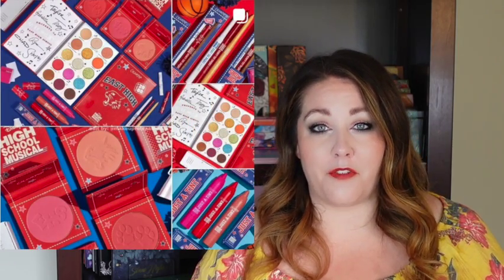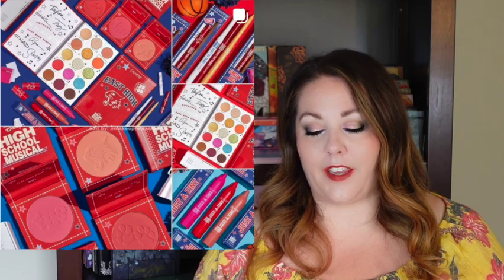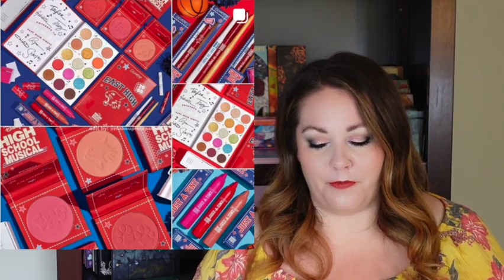So I was definitely a fan of the original High School Musical back in the day. That was a while ago. It looks fine, but if you cover up the blue, it's just a neutral palette. Yes, you have a pink and a kind of greenish, but it's a boring neutral palette with a pop of blue. So whatever.